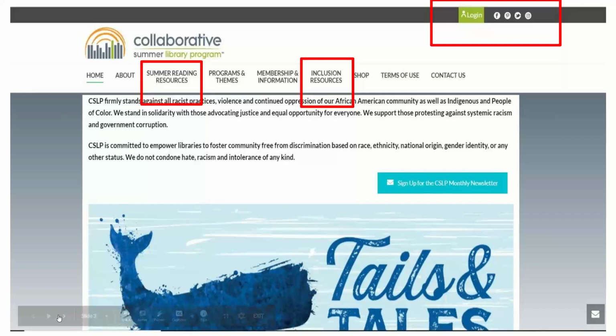So those of you who have been doing this a while, you know about CSLP. It is the Collaborative Summer Library Program. It is a national organization in which a lot of states buy into, New York State being one of them. As this collaborative, you pay to be a member, not you, New York State. New York State pays for each public library to be a member of this organization, and therefore you have a lot of resources available to you. So I want to spend a little time talking about those resources.